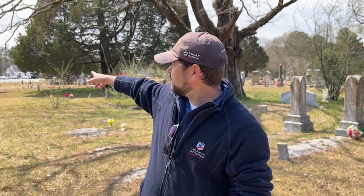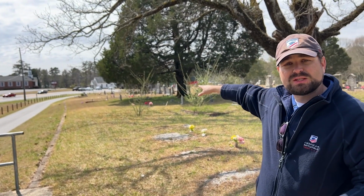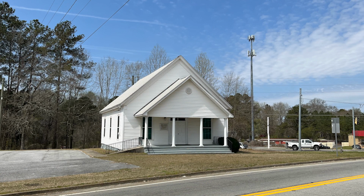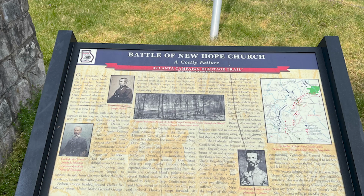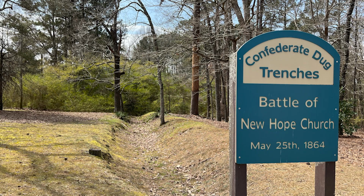New Hope Church, the modern one, is over my right shoulder, and just through the trees you might be able to see to the right there as well. To my right you might be able to see the white structure of the reconstructed New Hope Church. I think that's the 4th church that's on this site. But if you come down here, the William J. Hardee Sons of Confederate Veterans actually oversee some monuments back there, recreated earthworks, some original earthworks.